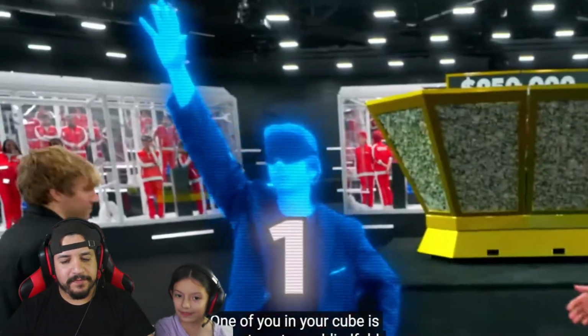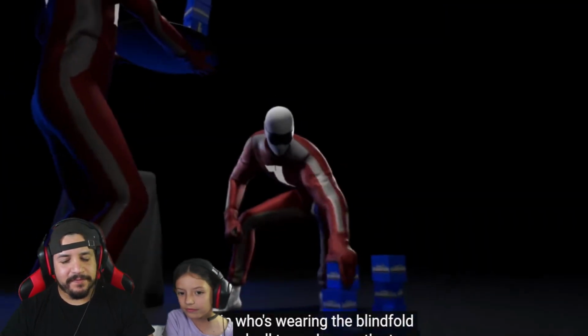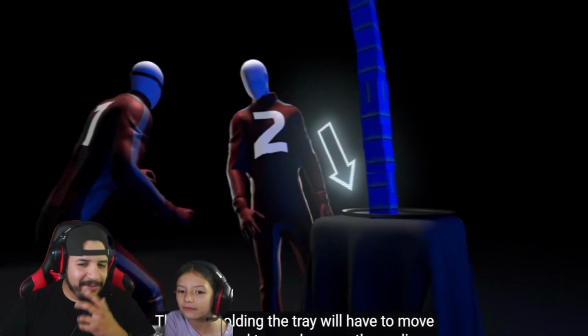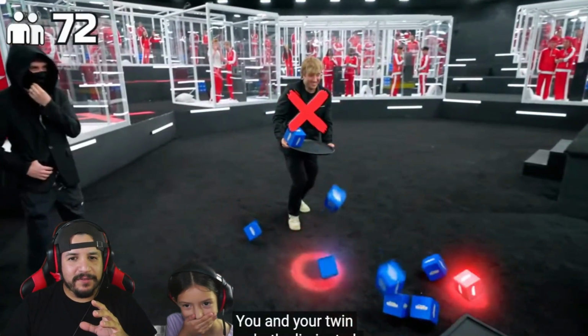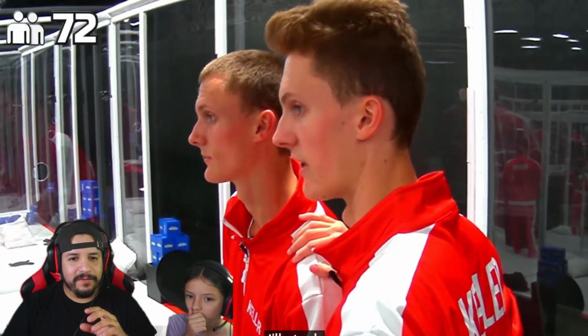One of you in your cube is going to put on a blindfold. The other is going to hold this tray. The twin who's wearing the blindfold has to stack all 10 cubes on the tray. The twin holding the tray will then have to move the completed tower down to the podium. If you drop even one of the cubes, you and your twin are both eliminated. Do I hold it or stack? I'll hold it. I'll stack. Half of us are going home.